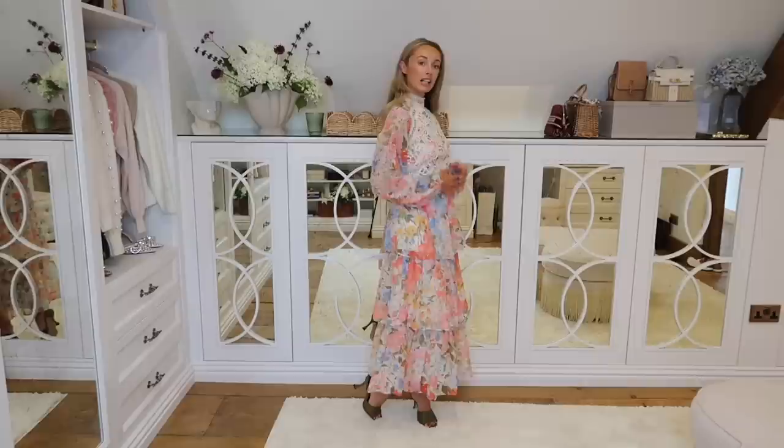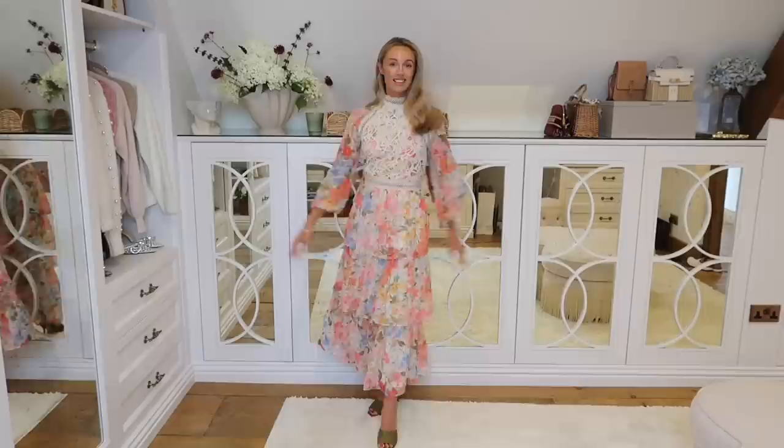I love these different tiers that you've got in the skirt, a very, very classic silhouette. And you've got this ladder detail again to nip you in around the waist, which I think is such a gorgeous design detail. Let me know which of all these dresses is your favourite down in the comments below.